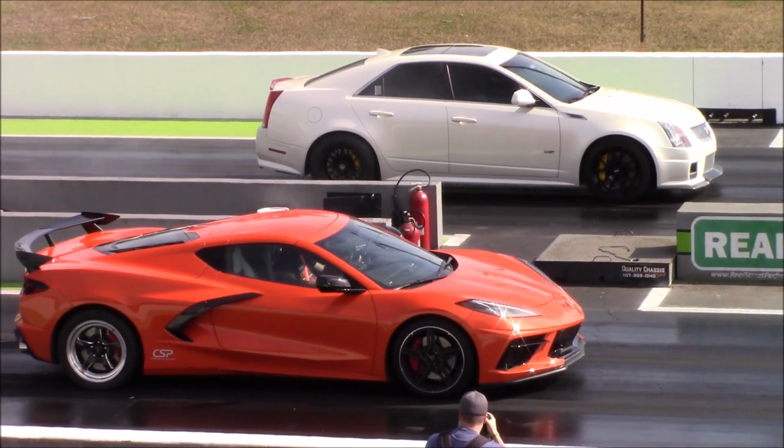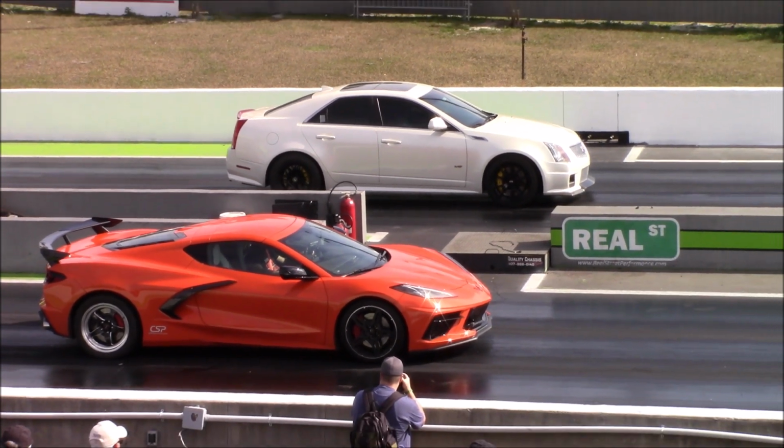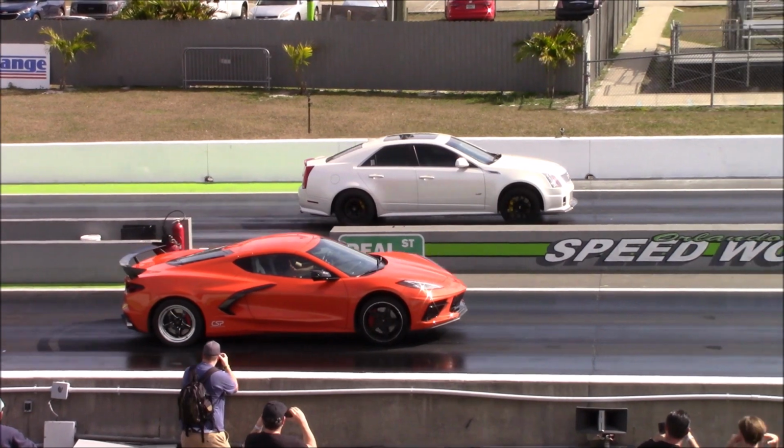That's a 10.50 on the right lane for the Vette, going against an 11 on the Caddy. Caddy's going to get 10.5.